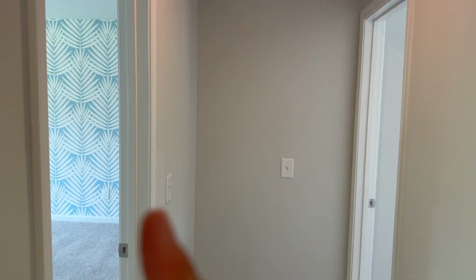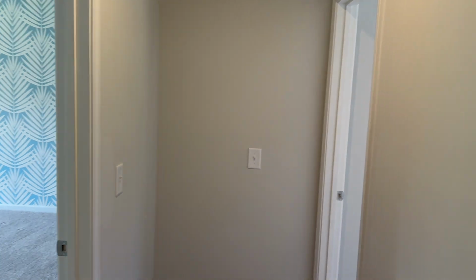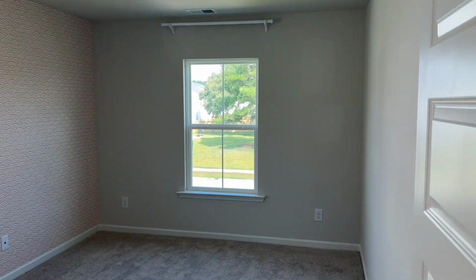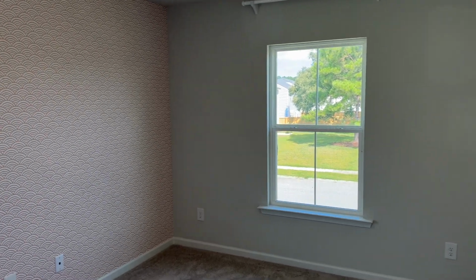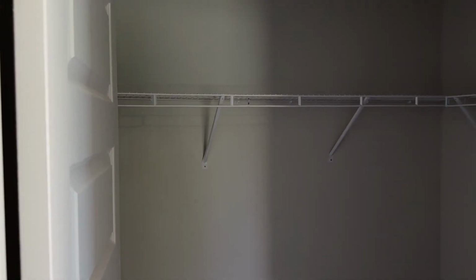Now that's the primary. You can see that wall. That's a plus. But we're gonna skip that room right now. We're gonna go to the last, not primary bedroom, which has that nice pretty wall. And then a larger walk-in closet compared to the other two rooms.